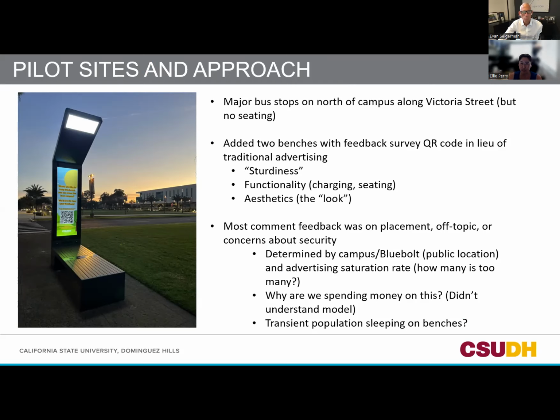We have these major bus stops on the north of our campus along Victoria Street, but no seating. So anyone trying to catch a bus has nowhere to sit while waiting. We were able to use these 2 benches in that key transit area. We just had some placeholder advertisements in lieu of real advertising, because it was a pilot. And we instead put directions to our feedback survey, because we wanted to understand whether you as a user are okay with this.